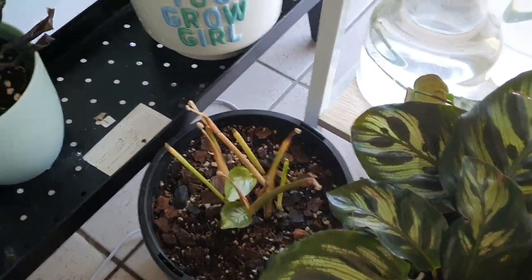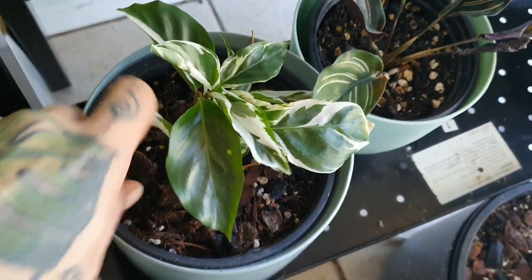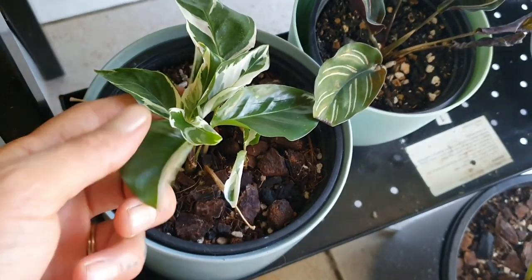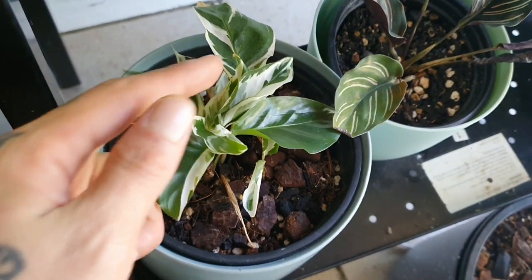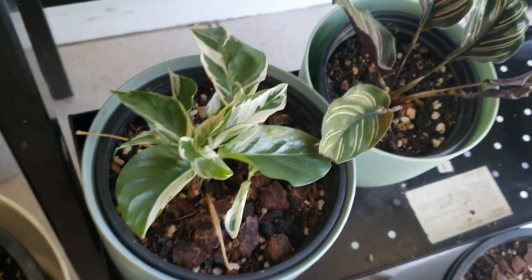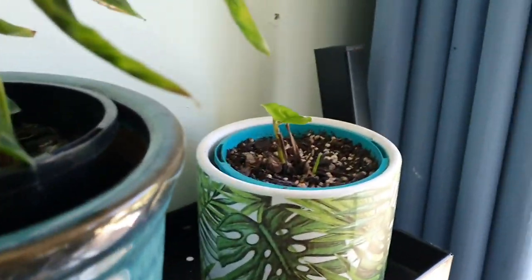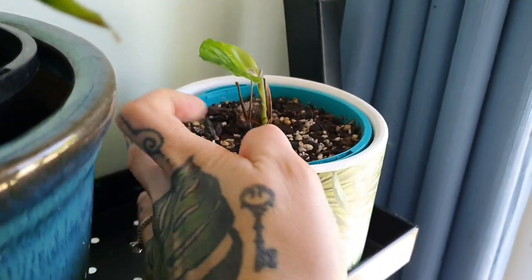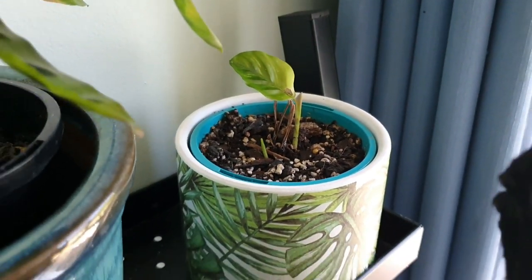My White Fusion was destroyed, but it's actually growing back quite quickly. I'm very impressed with how it's looking at the moment, so that's good. It's still got a little bit of damaged leaves, but everyone's doing all right, you know, could be worse, I suppose. I think this is either my Fusion or my Orbifolia. Won't be able to really tell till it gets a bit bigger. And it's now looking like that.